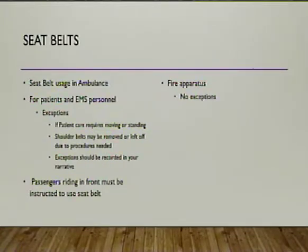Even in the back, our patients are to always be strapped on our stretchers with all straps, with a few exceptions. That would be if the procedure that is needed for that patient requires us to remove any or all of the straps. And for our EMS personnel in the back, they're always to be belted, with the exception if they need to move around, get items, or stand to do any procedure on the patients.